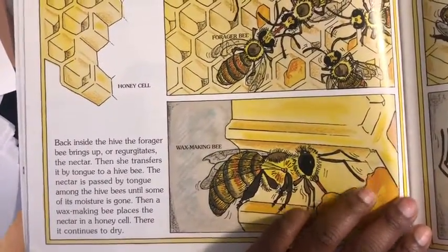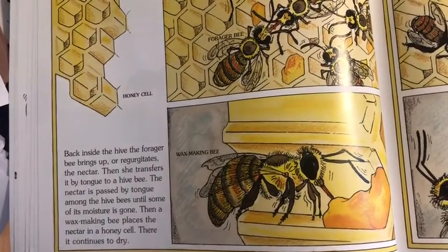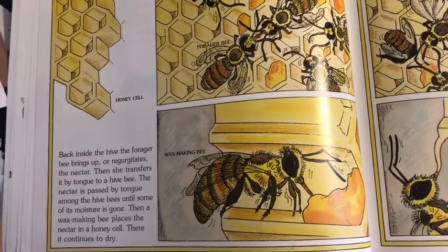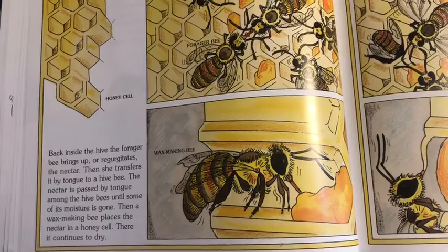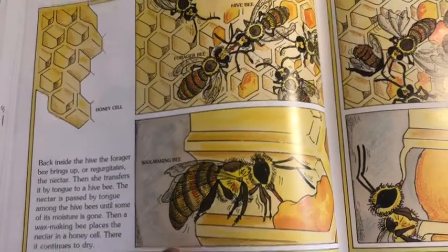Back inside the hive, the forager bee brings up or regurgitates the nectar. Then she transfers it by tongue to a hive bee. The nectar is passed by tongue among the hive bees until some of its moisture is gone. Then a wax-making bee places the nectar in a honey cell. There it continues to dry.